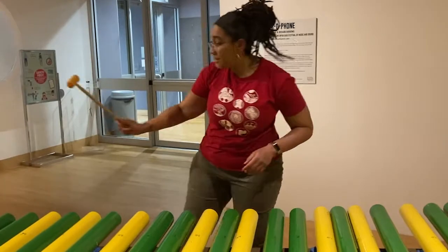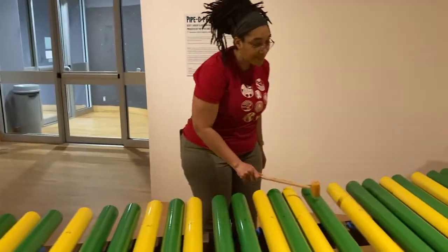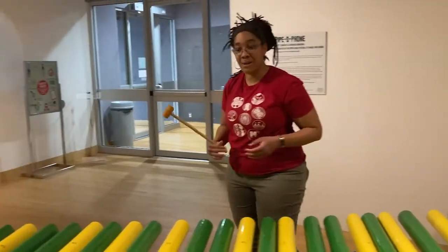And there's another one. So that up here was one, and then I'll do another one here. And these are all about the same note, and they're all kind of spaced out across the entire piphophone.